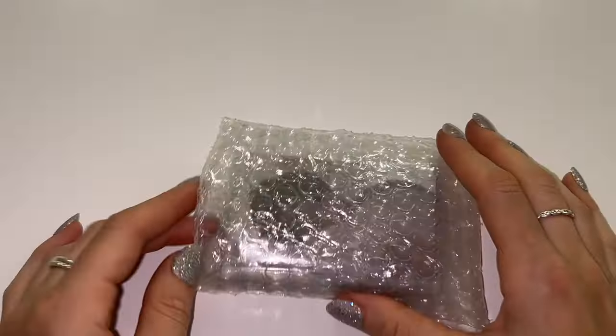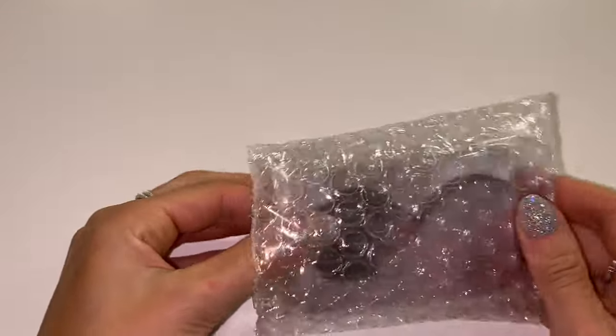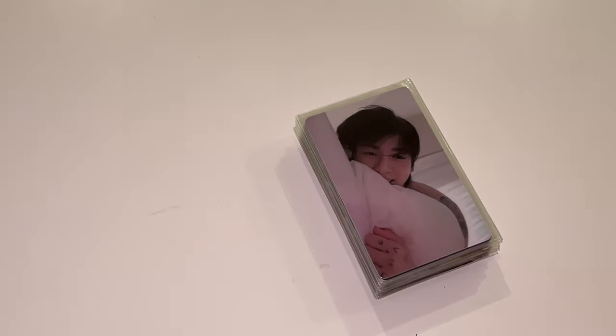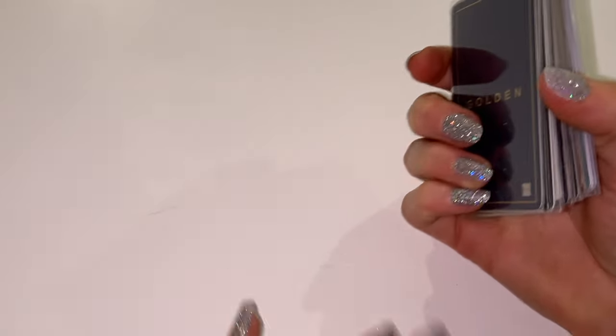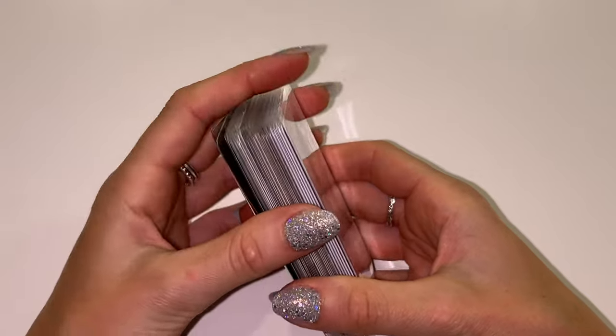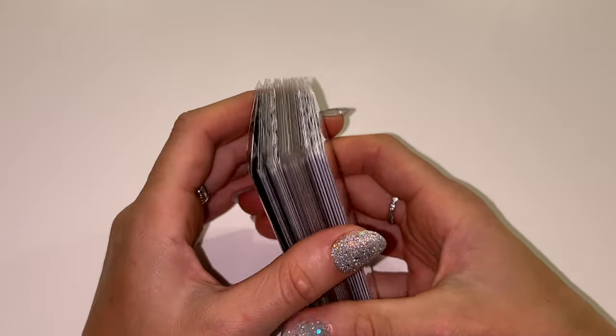We are actually going to start with the photo cards because I'm so excited to look through these and sleeve them and put them away. And oh, hello there. Look at this fat, chunky stack. I ordered these through Selena in Korea. This is the only cards I ordered through them because I actually did find another person that wasn't charging so many fees, and they are being sent out from them tomorrow, which is also very exciting.